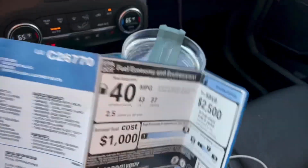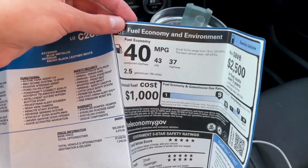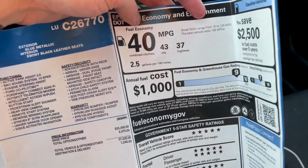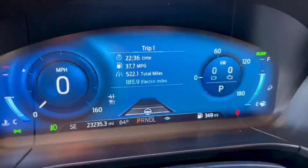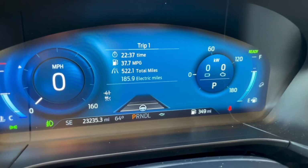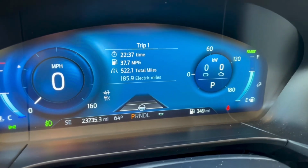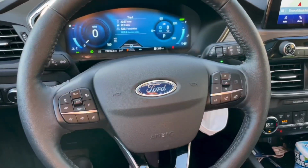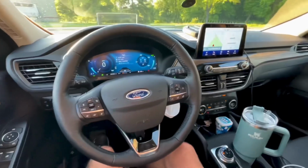Gas mileage, of course, is where you really shine on the hybrid: 43, 37. You can get 37 all day long, really pushing this unit if you have to. Speaking of which, taking a look at my combined mileage here. Since I decided to reset this, I've done about 1,000 miles so far. Halfway through, I did reset the trip. We're looking at 185 electric miles, 37.7 mpg. That is stellar considering the rat race that is the Chicago interstates and highway driving.